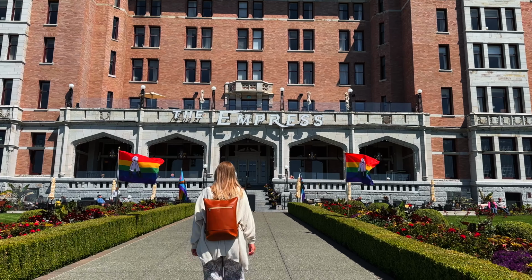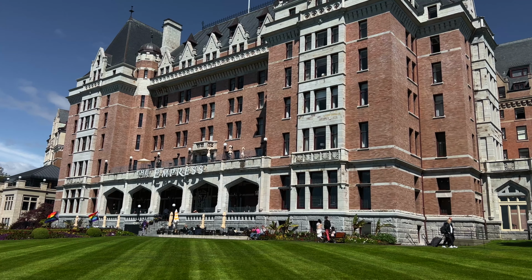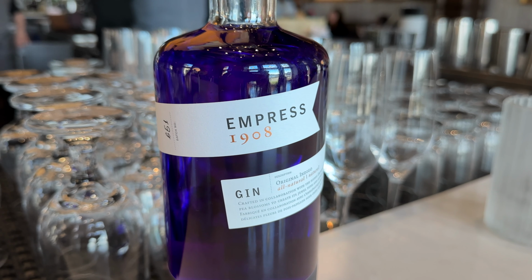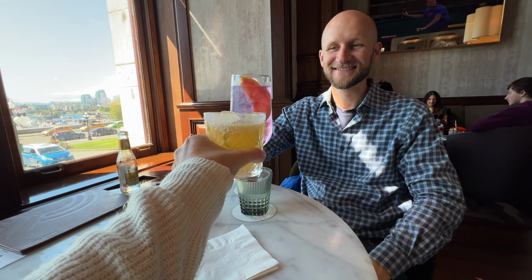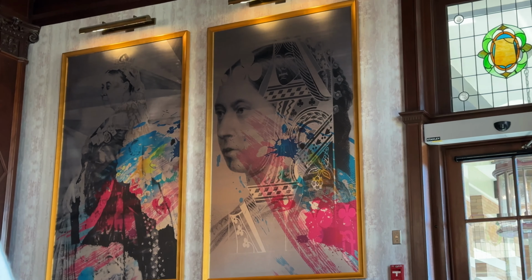This elegant and historic hotel is probably the second most famous building in Victoria. We stopped in to try some cocktails at the Q Bar. They're most well known for their Empress Gin and Tonic. But besides the upscale presentation, we didn't find the cocktails to be totally worth the money. It's definitely expensive to eat and drink here, but you practically feel like royalty just stepping inside this historic building.